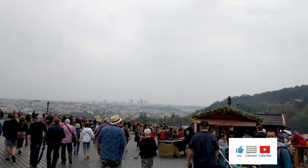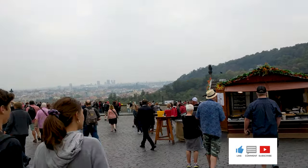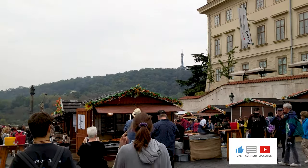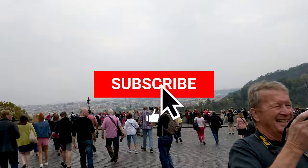So at this point, it's probably about 12:30, 1 o'clock, around lunchtime. You're going to hear our guide here in just a minute reference sitting down for lunch once we get down to the bottom of these huge stairs.